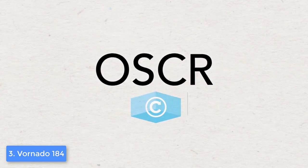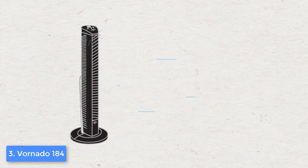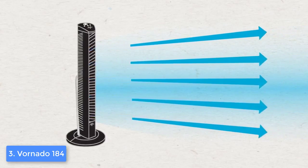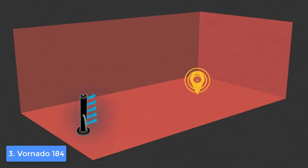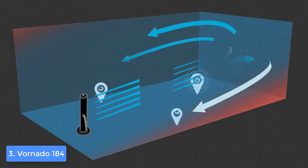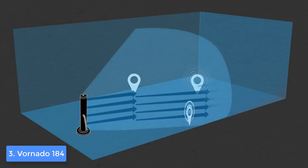In my opinion, this is really good, due to the fact that no one wants to be distracted by the annoying sound that some tower fans produce, so, with this one, you won't feel those things. To conclude, I strongly recommend you consider the Vornado 184 as your next purchase, because it can drastically improve the air circulation, so every place of your room will get the optimal level of cooling.